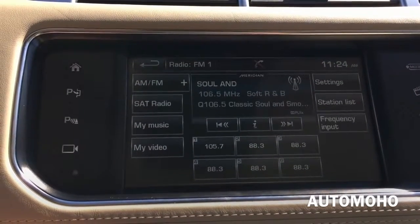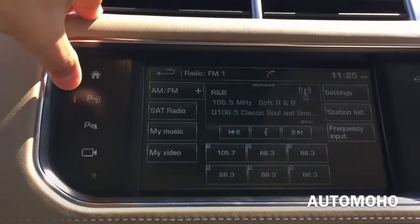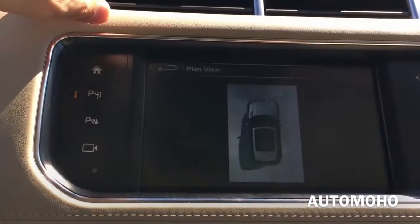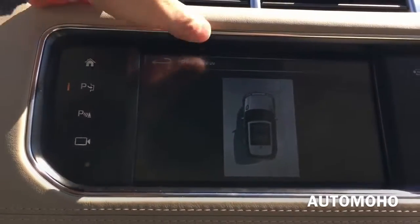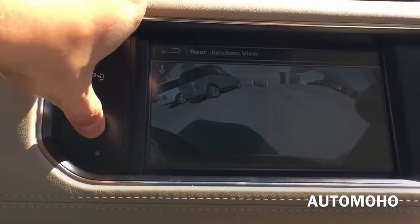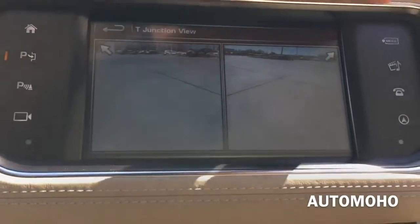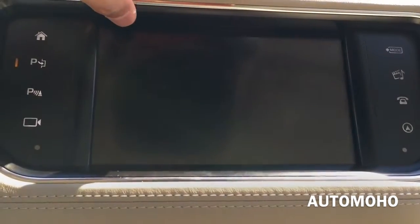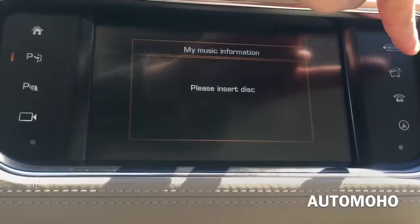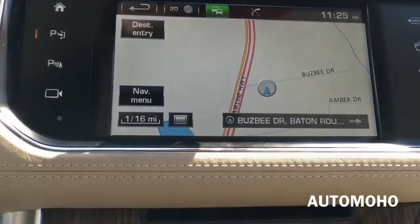So as you can see, the sound quality is very clear. And there you have the parallel parking assist, parking sensor on and off, and the camera button. Now if you keep pressing the camera button, it'll show you different camera views from the exterior, which is a very cool safety feature, I think. And there you have the mode and the audio button, telephone, as well as the navigation.